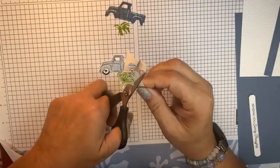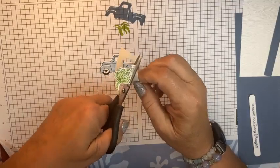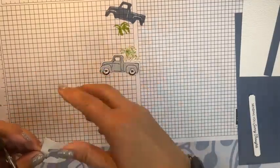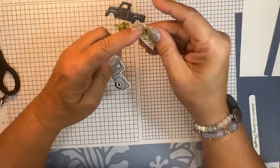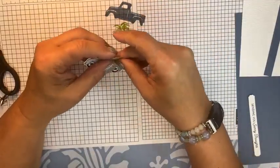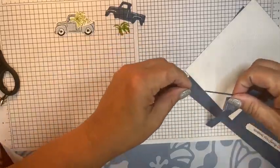And then the side of it over here, I'm going to leave a little bit extra down there so I can tape it to my truck. So this is going to go right over the top of our truck. So it's going to go together like this. And that's why you have that edge of the palm tree that you're cutting off there. Okay, so let's get our pieces together.